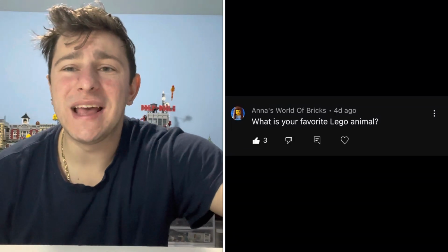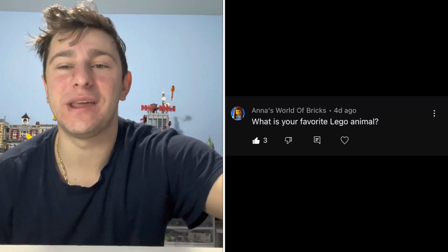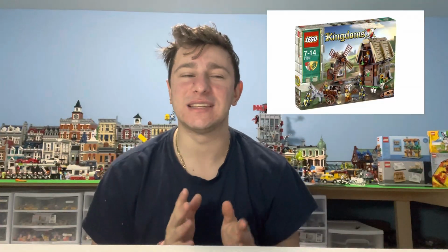Our next question is coming from Anna's World of Bricks, and she says, what is your favorite Lego animal? And I thought this one was a pretty easy answer. It comes from the Lego Castle Mill Village Raid set 7189 way back when. And of course, it is this magical little Lego goat. If this was worth $1, I'd still love it. I love goats. So for me, it's definitely this one.